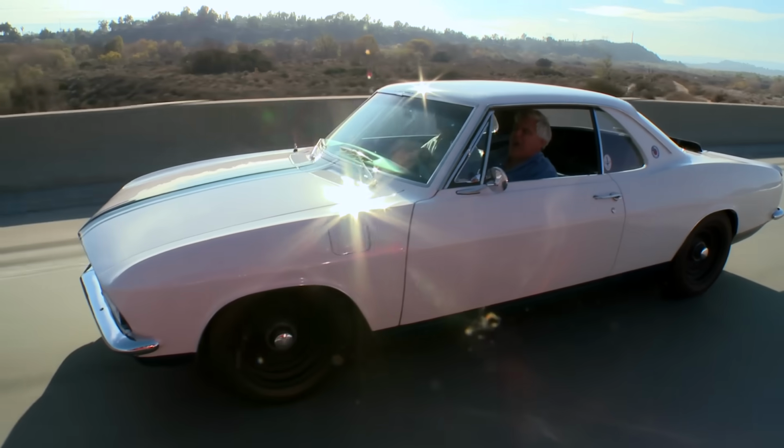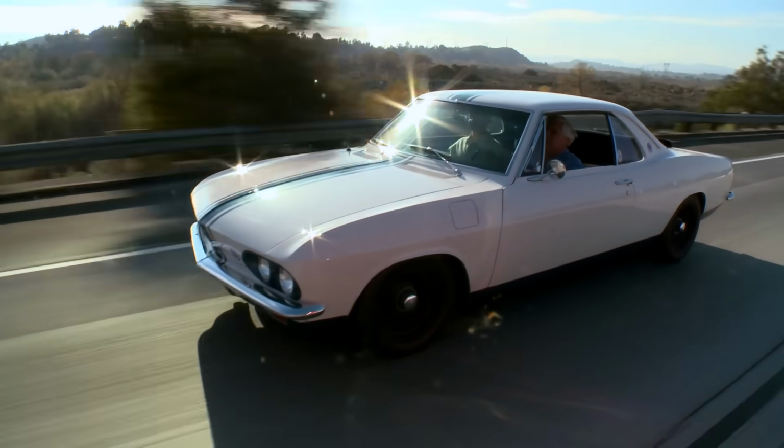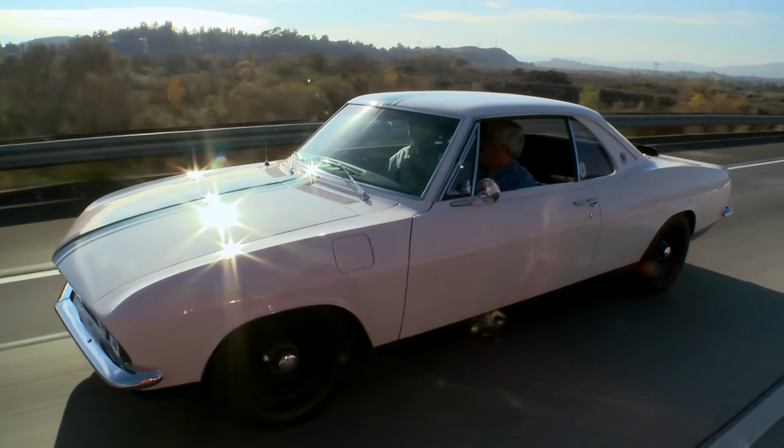.355 rear ends are a nice compromise. I think a 389 is a little high for a freeway, and 323 is a little low.